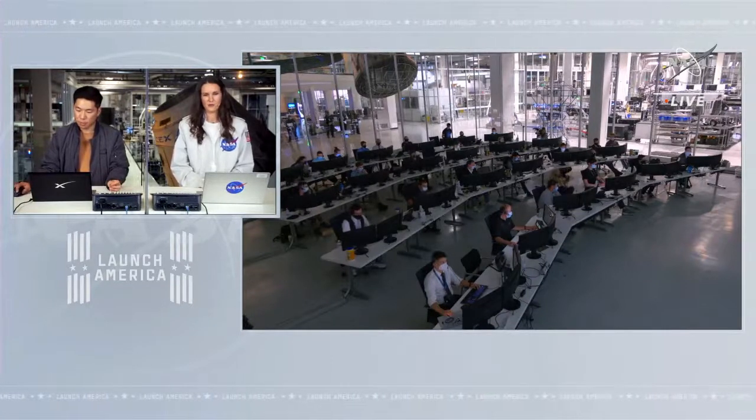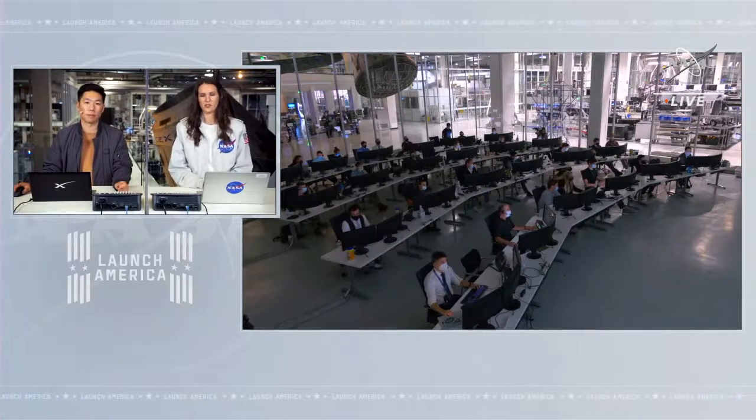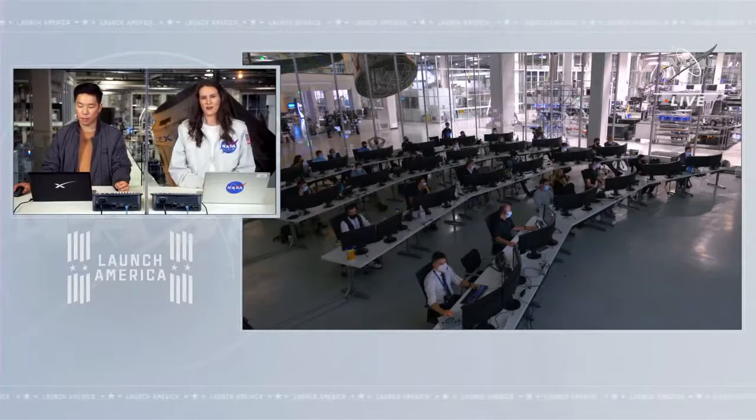And as a reminder, our four crew members, Mike Hopkins, Victor Glover, Shannon Walker, and Soichi Noguchi, are all on board Crew Dragon, returning home today. They are monitoring this process, and so they are well aware that we may lose communications with them as soon as within 30 seconds, and we will speak with them once we are out of that comms blackout period, again lasting about 7 minutes today.